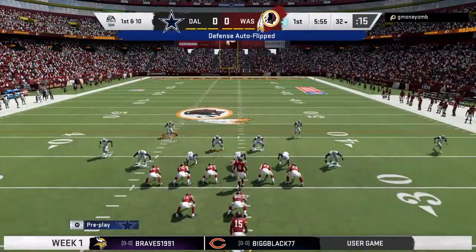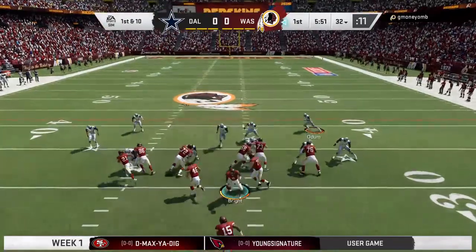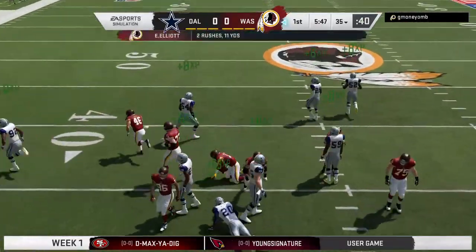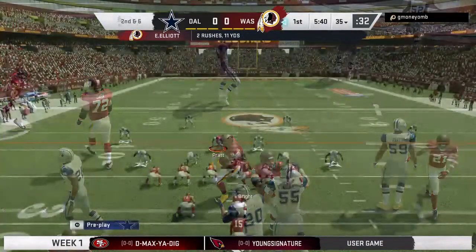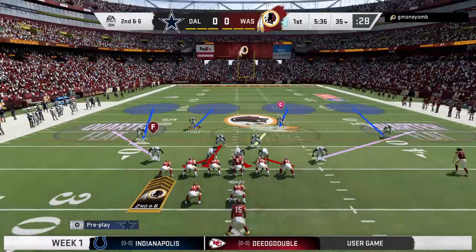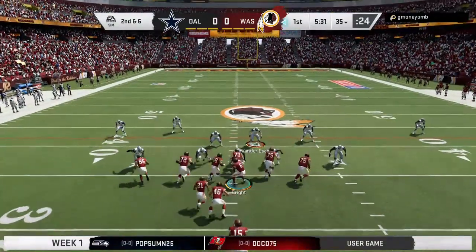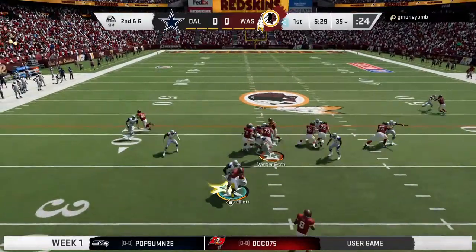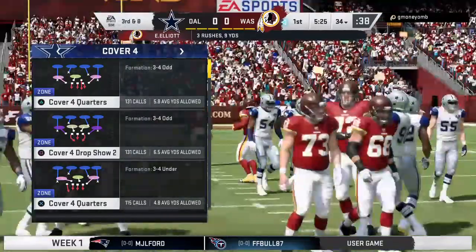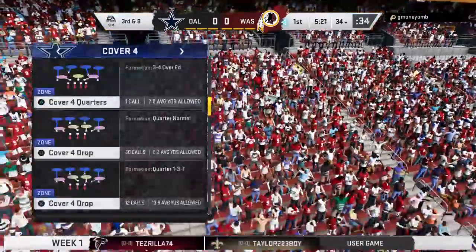From the 32 now, here's 1st and 10. Watch the run. Now Elliott. They give him 4 yards there. It'll be 2nd and 6, brought down at the 31-yard line. 2nd down now. It's Elliott, and he is met in his tracks behind the line of scrimmage. A 2nd down play results in a loss of 2 yards.